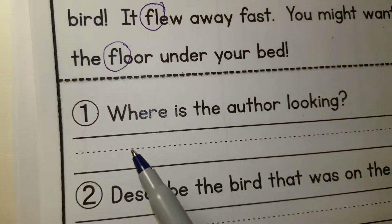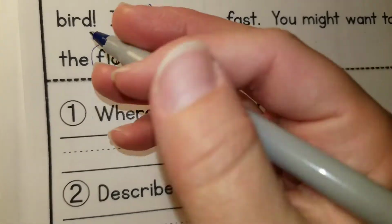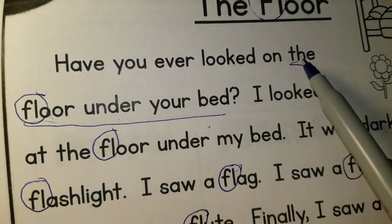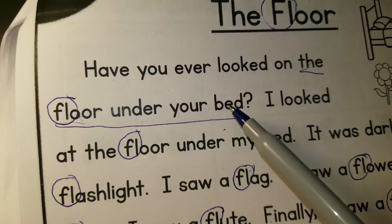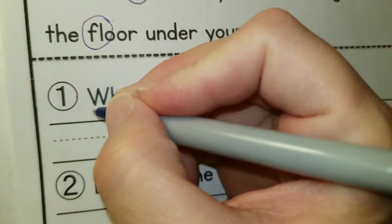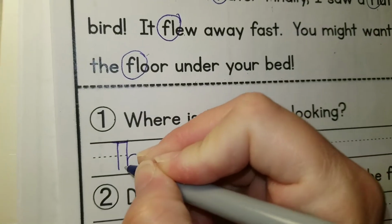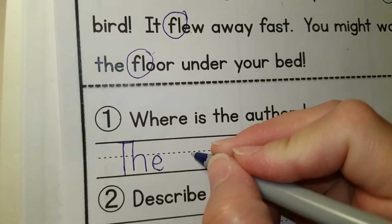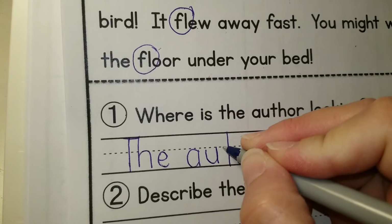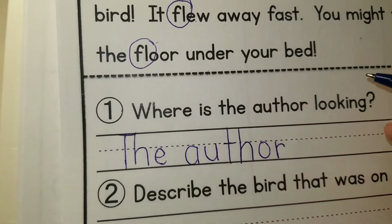Let's read the question one more time. Where is the author looking? So we need to use this sentence, but kind of rephrase it, because if we just write the floor under your bed, it doesn't make much sense. So we want to say the author. Do not forget to begin with uppercase. The author. Do not forget to leave a space between the words.